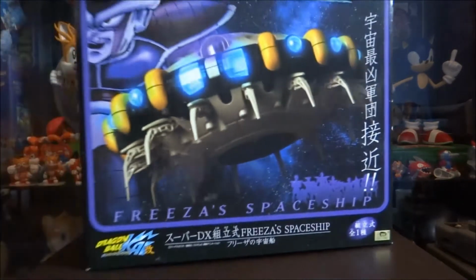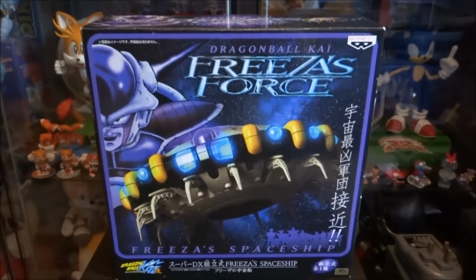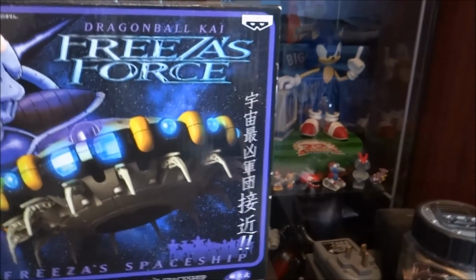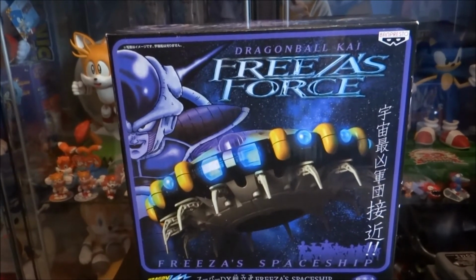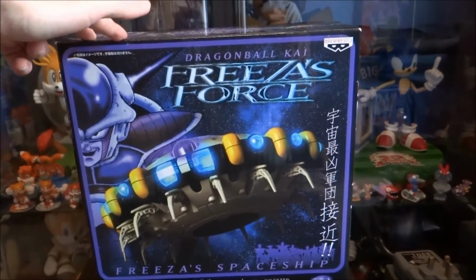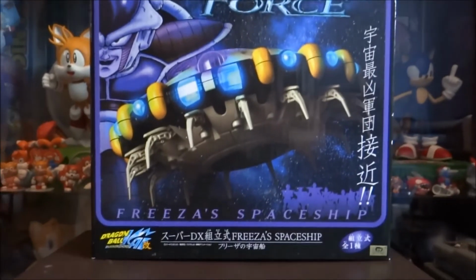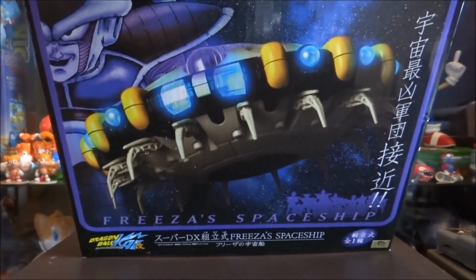First Dragon Ball Z piece we've got, big one here. We've got a Dragon Ball Kai Frieza Force, his spaceship, which is a pretty big piece. I was pretty glad to pick this up. They didn't have as much Dragon Ball Z merchandise down there this year as they had last year, which is unfortunate because I'm after a few certain Frieza figurines and statues. But I hadn't picked this one up, so I picked it up as soon as I saw it. I have actually had a look at this one, so I'm going to give you a quick look, because it's pretty big.